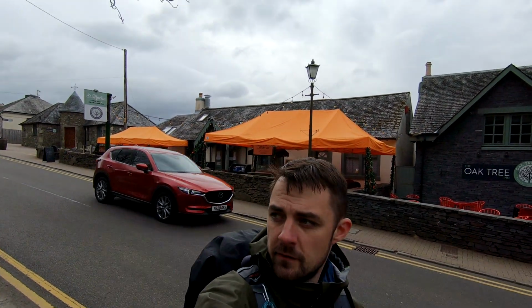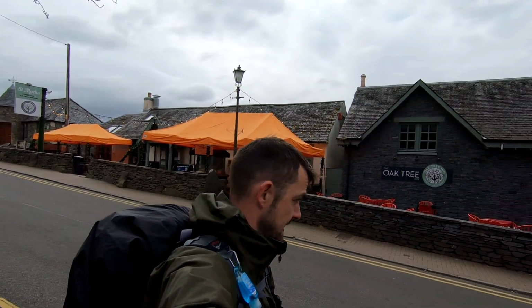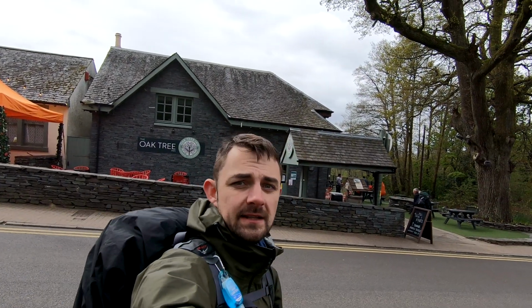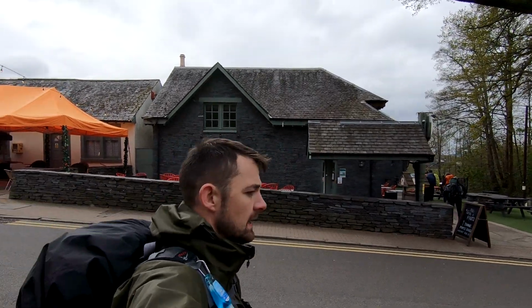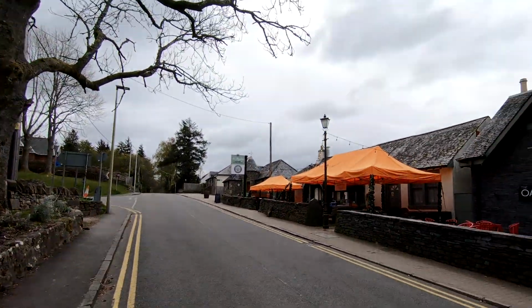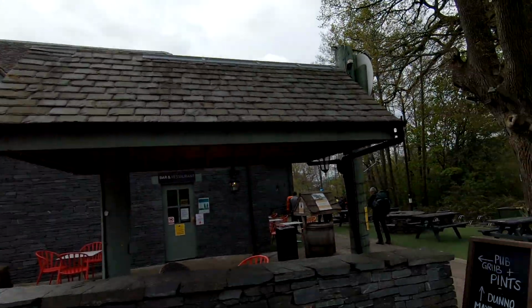We're still waiting on a few others coming down from Conic Hill. I think they're letting us sit outside there, so maybe get something to eat, because I've not really ate much this morning, to be honest. So I'm hungry. But yeah, Balmaha guys, and the weather's quite fair, quite nice this morning.